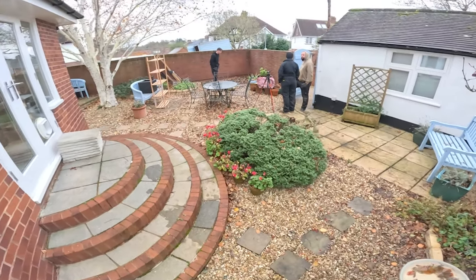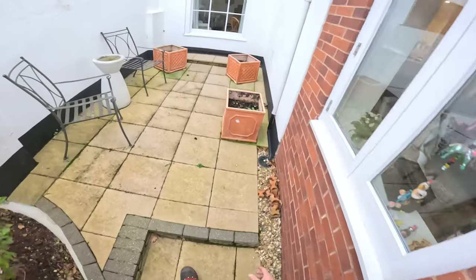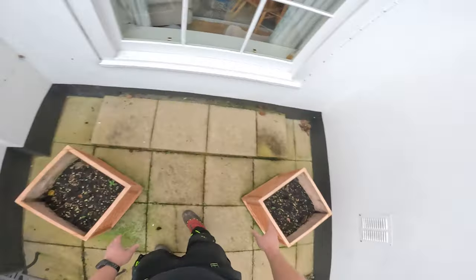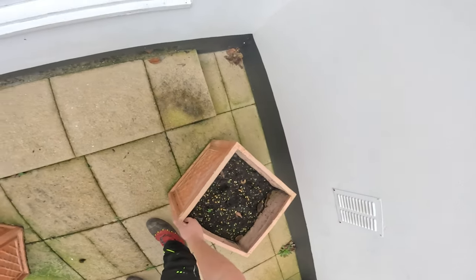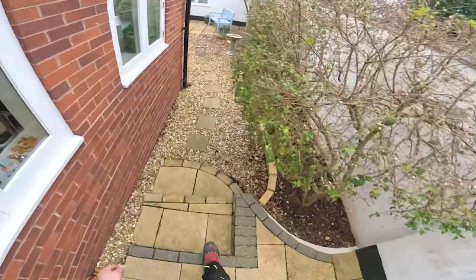We can clean underneath where the shed's going as well, that's just come out. So we're all happy with that. We'll move all these pots, move them back as required. A few of them do have a few cracks and things like that, so we do have to be really careful with that when we move them.